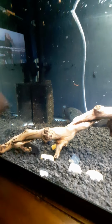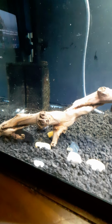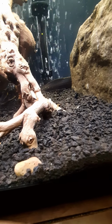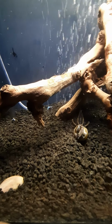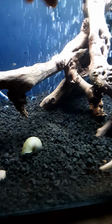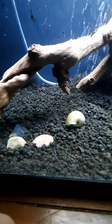And you can see like all the little pieces of chewed up wood on the pre-filter there from the Pleco just destroying this wood. My snail looks like he needs help getting turned back over. And he should be all right now.